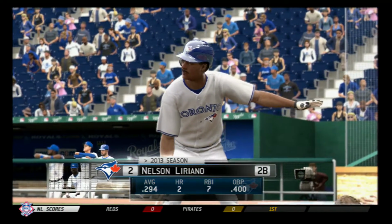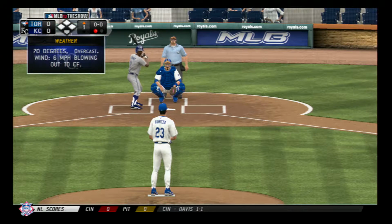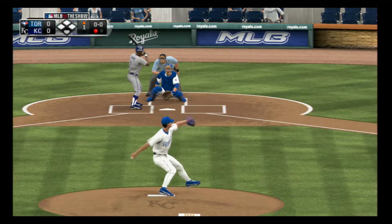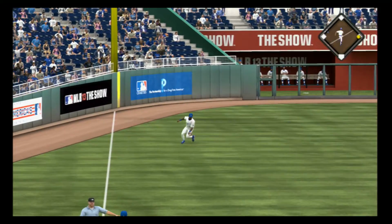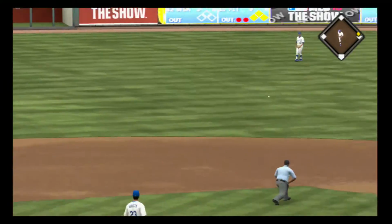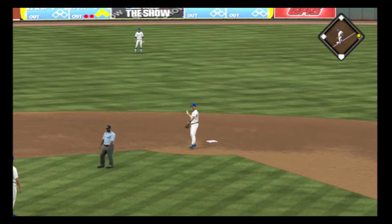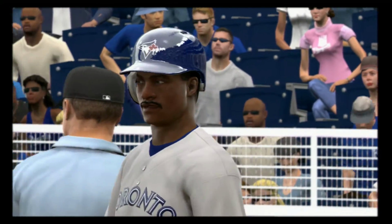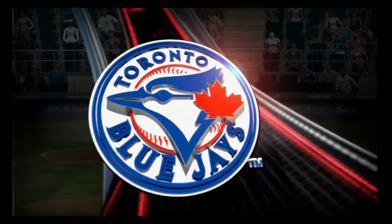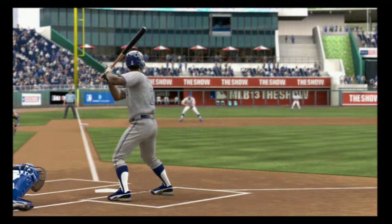Nelson Liriano will stand in. He's got that average pushing up near .300 to start the new season. And now a pitch hit sharply on the ground. And this will stay inside the third base bag. A fair ball. Well, a lot of switch hitters like to use the whole field, and this guy's no different. He just sprays this thing the other way, and he's got himself a one-out single.